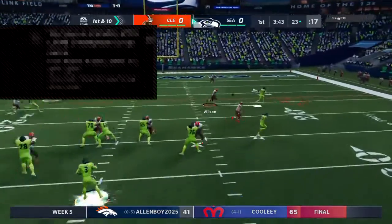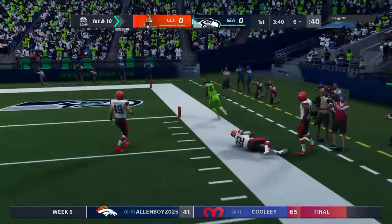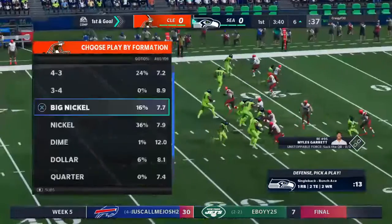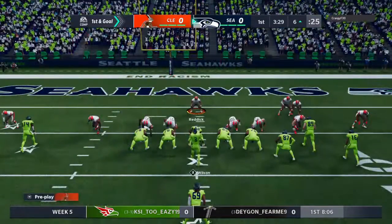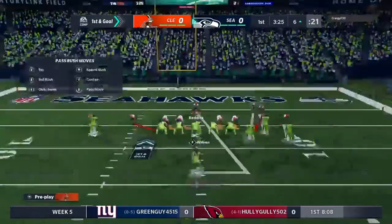On first down, Wilson. That's complete to his tight end, Sullivan. And he'll be out of bounds about a half to a full yard shy of the 5. 17 more yards on that one as they keep the drive rolling. And that's good for another Seahawk 1st and goal from the 6. At the 6-yard line. Let's go, Easy.